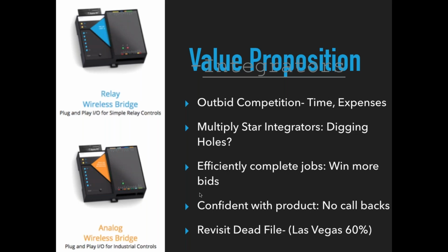And I have somebody in Las Vegas, I was telling you about this guy with the dead file. He's using 20 of these a week, because he's got his guys out there knocking them out using a Surefire unit on every single thing instead of wiring it all. He's made a business decision, and he's eating people's lunch, because they're doing it the old way, he's doing it the new way, and he's taking all their work.